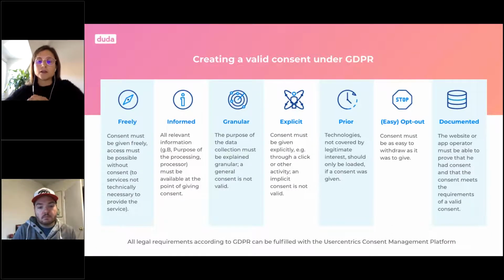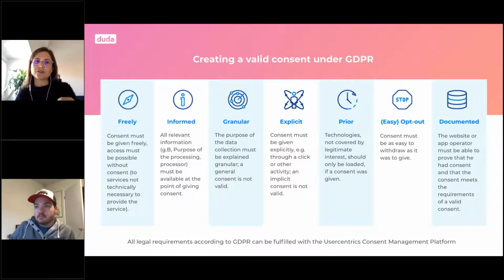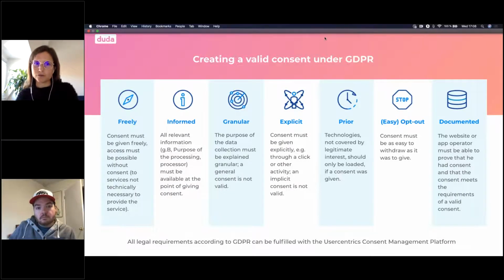It needs to be explicit, so there needs to be an explicit active action for the opt-in. It needs to be prior, so when the user visits the website for the first time, you are not allowed to just track the user without that consent. Easy to opt out means that there needs to be a specific way, whether it's a button or a link or whatsoever, we'll get to that later in the demo as well, for the user to change their preferences at a later point in time. And last but not least, it needs to be documented. So you need to have proof that your website visitors have given consent at a certain point in time, in case they would want to know or in case a legal authority would want to know.